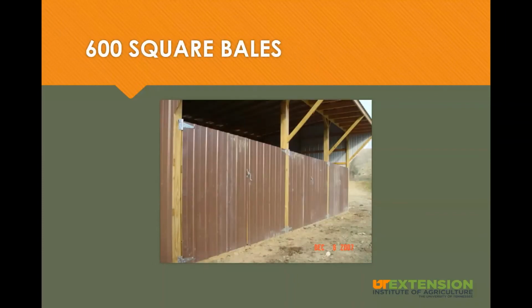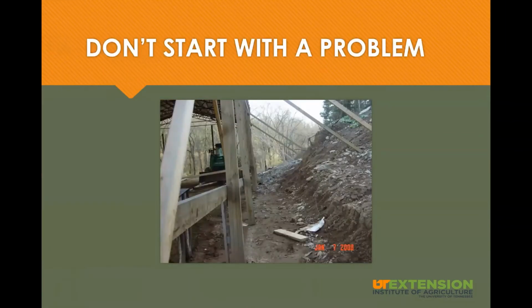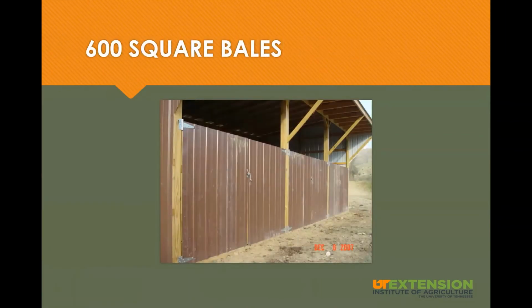This is one of my farmers. He just started round baling this year. He called me one day and told me how many square bales he put up. He wanted me to design a barn that would hold his number of square bales, 600. So I did it, and he built it. Now he's went to a round baler, so we're going to have to change barns. He can fill that up, but it won't hold as many as he'd like to, I'm sure.